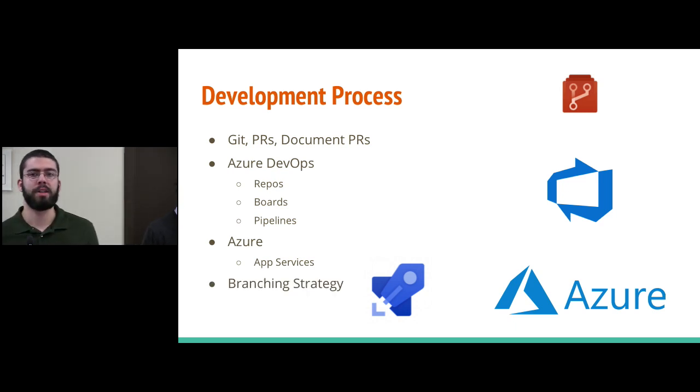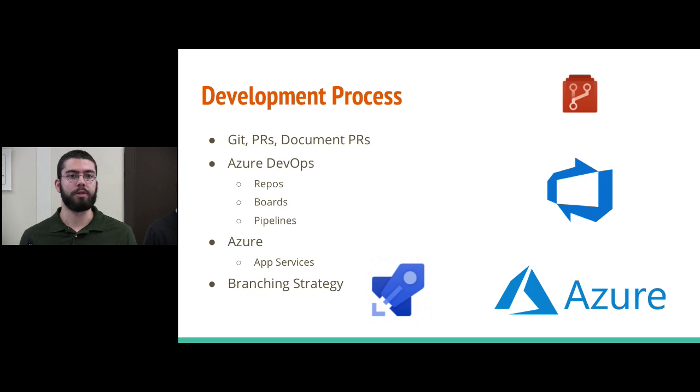And for our branching strategy, it's a pretty industry standard branching strategy. We have a master branch and a dev branch. Anytime we have a story, we branch off of dev and go back into dev. And so dev is what we always have hosted in our pre-prod environment. And then every time we do a release, we merge dev into master and send that to prod.